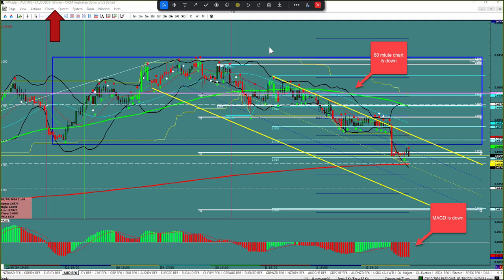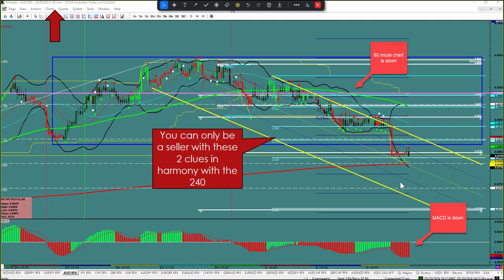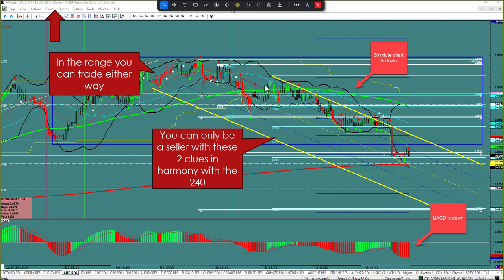Next, we'll go down to the 60-minute chart, all right? Now, in a 60-minute chart, we're also going down. That means we're in harmony. MACD is going down, as you can see. So with these two pieces of information, the 60-minute in harmony with the 240 and the MACD obviously pushing down, telling you it's going to continue, these are the only areas you can trade, all right? Now, up here in the range, you could have traded down and up and down, right? Why? Because in a range, direction is just up and down, right? So we have broken out of the range right now, so we're looking for a continuation, all right?